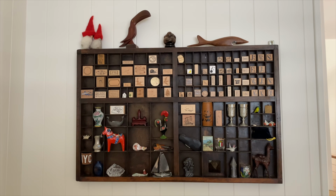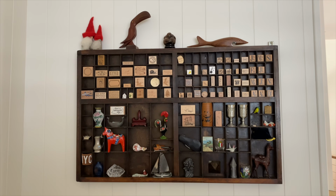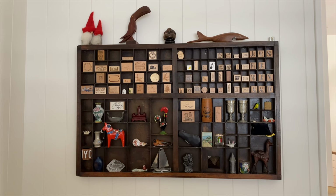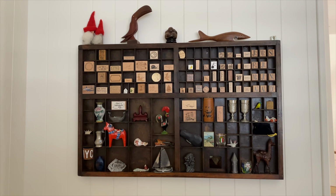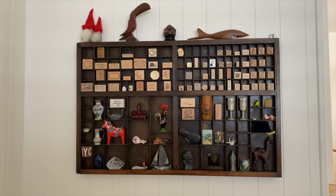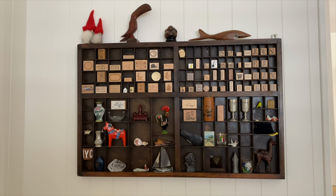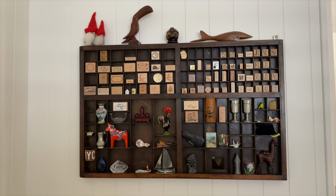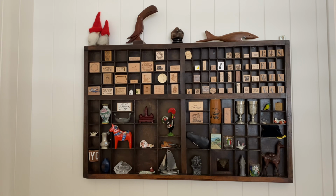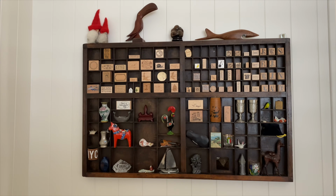Okay, you'll have to excuse me for the less than optimal video because I am hand holding this to film my printer's tray. So this printer's tray came from the Netherlands, and don't mind Remy in the background. Whenever he hears me talking, he gets excited.